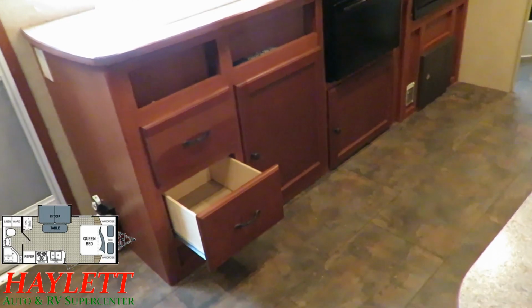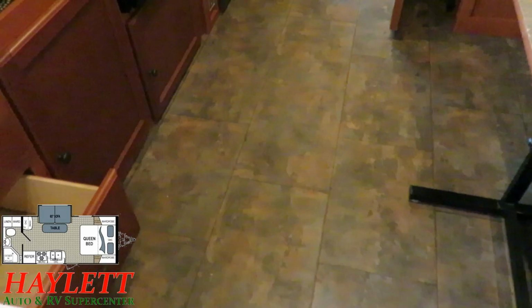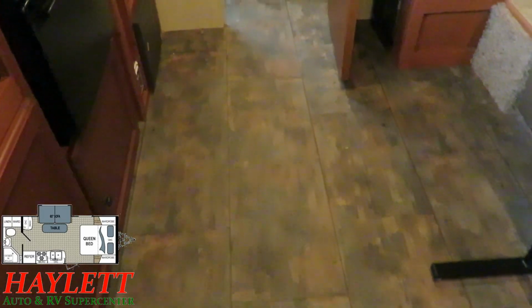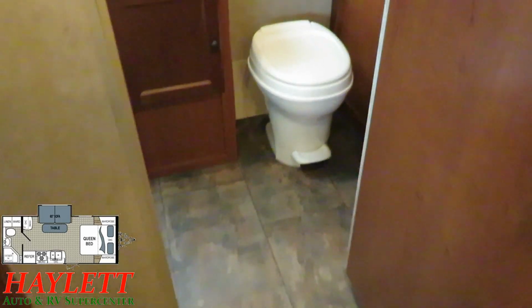And something else you might have noticed. You might have noticed the distinct lack of carpet and floor vents in this camper. Very kid-friendly, cleaning-friendly, pet-friendly, etc. You're not going to get Skittles in your flooring.